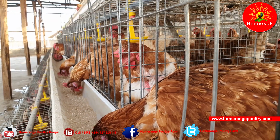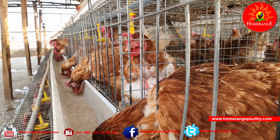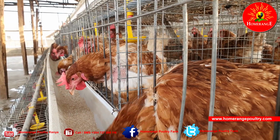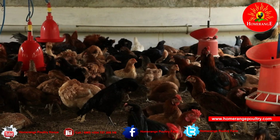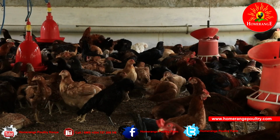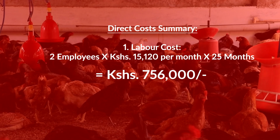Now in Kenya, if you look at the minimum wage for employees, it stands at 15,120. So for the entire production period, from when your chicken get to your farm at day old all the way to when you phase them out at 100 weeks or the 25 months, then it tells you that your cost of labor will be 2 employees times the 15,120 times 25 months.